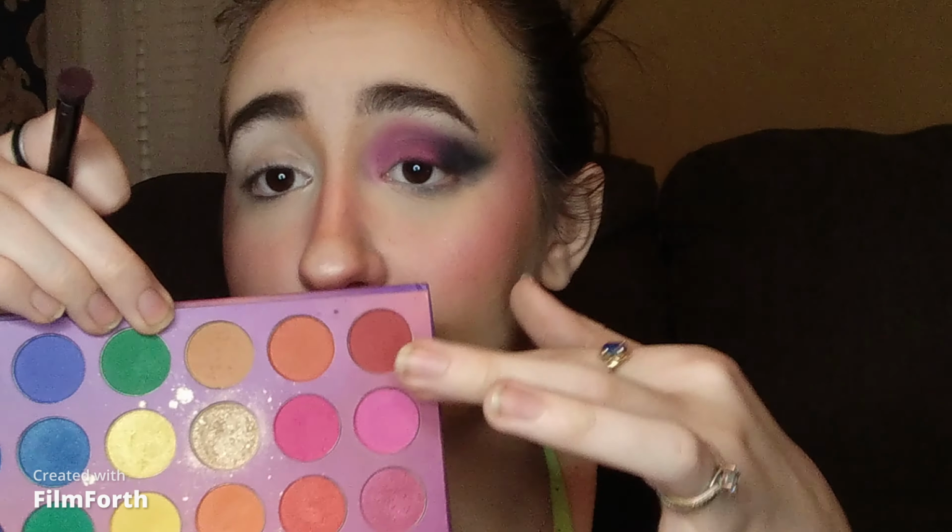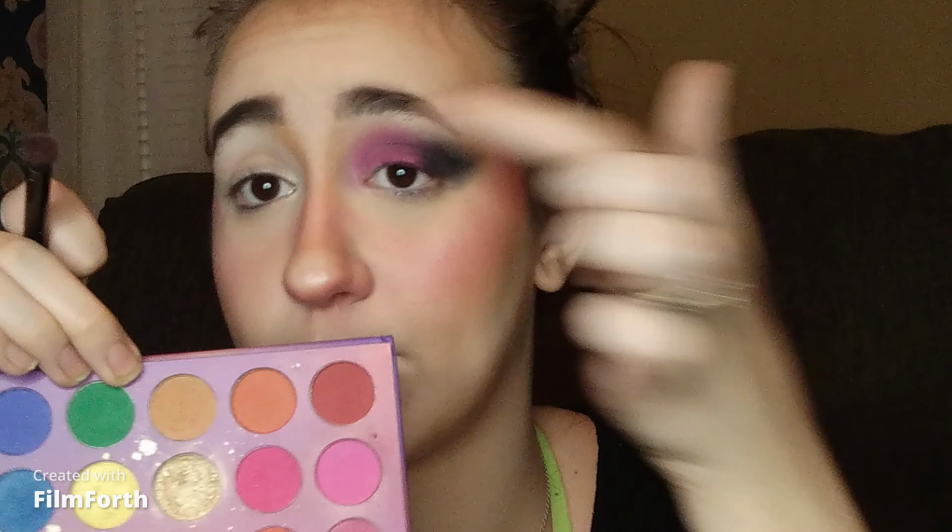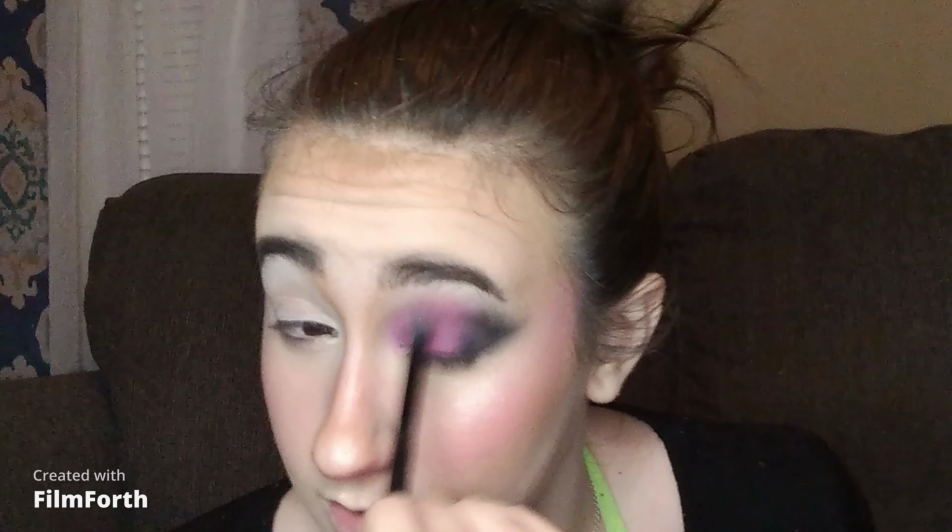I didn't notice that it cut out. I was just rambling. So what I did is I took my pinks, and put the darker pink in the middle and this light pink on my corner. And I was blending it too. Surprisingly. Taking some of that black and mixing it together with it.